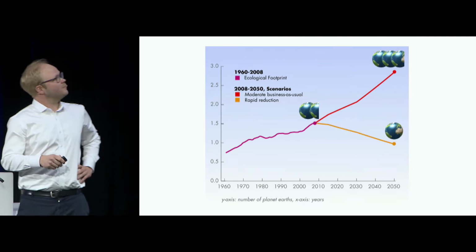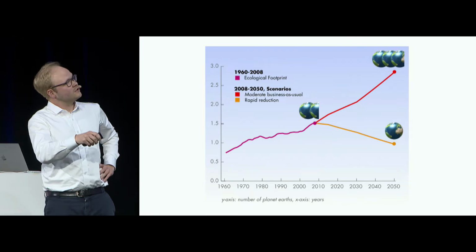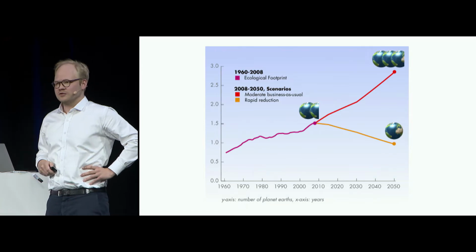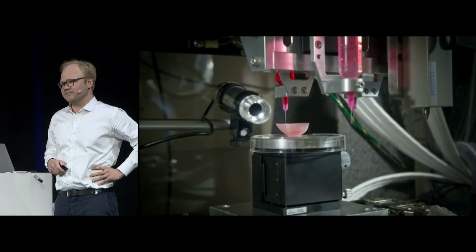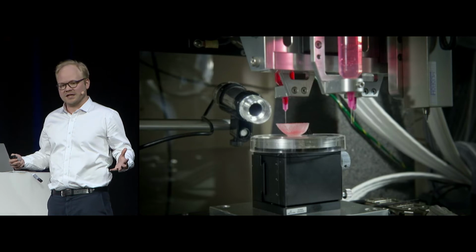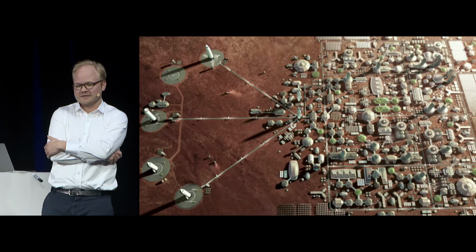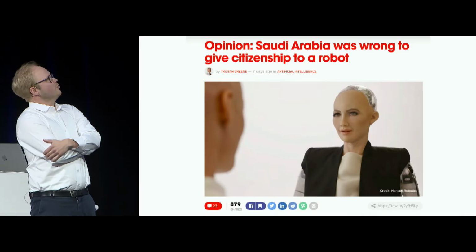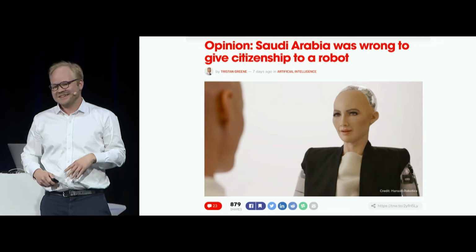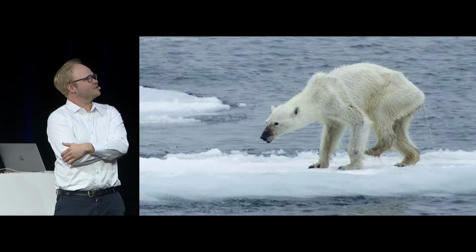And if our goal is to get back on track to consuming only one planet, the construction industry has a huge effort that we need to make. It's not that we would be missing the technologies. We have all the technologies. We have 3D printing organs. We're going to Mars. We are granting citizenships to robots. So I would imagine that we could also rethink how the built environment works.